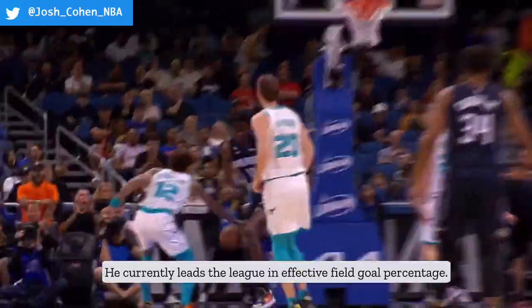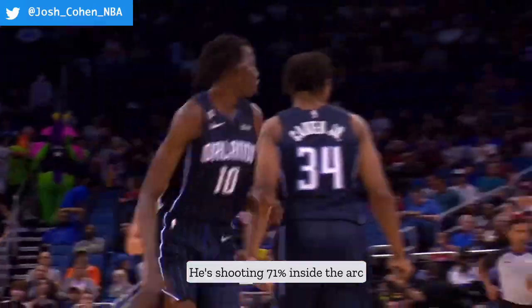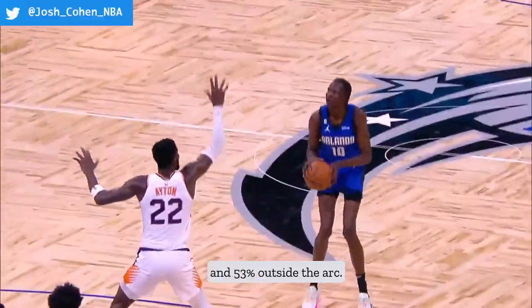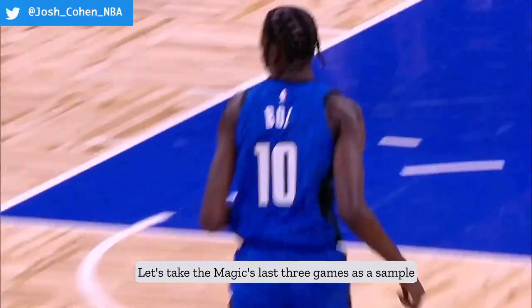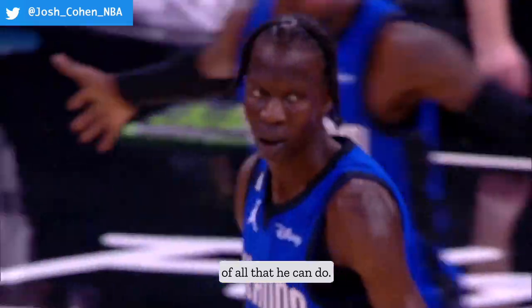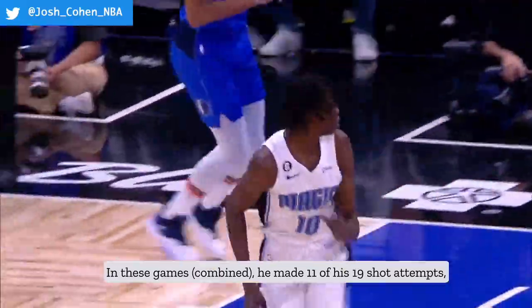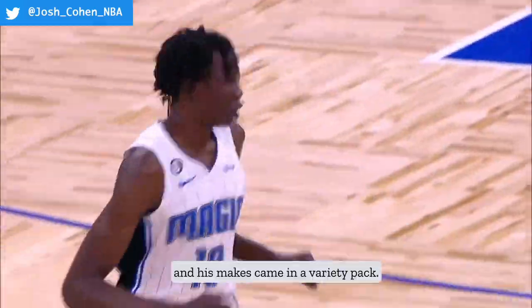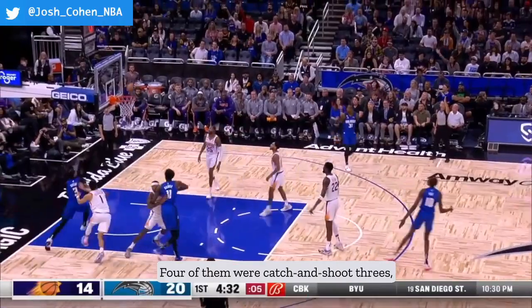He currently leads the league in effective field goal percentage. He's shooting 71% inside the arc and 53% outside the arc. Let's take the Magic's last three games as a sample of all that he can do. In these games, he made 11 of his 19 shot attempts, and his makes came in a variety pack. 4 of them were catch and shoot threes.